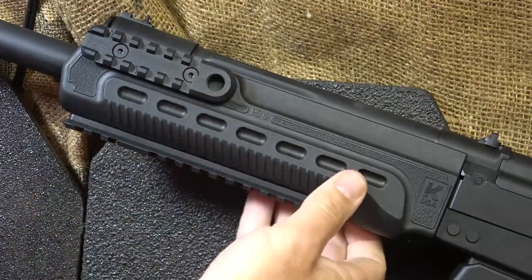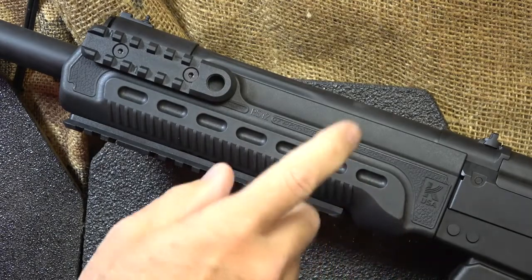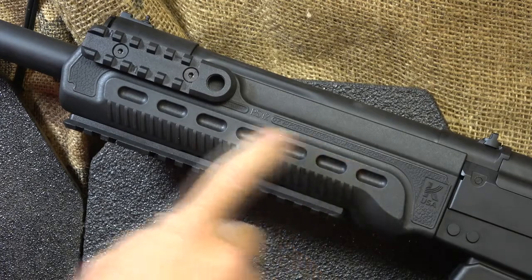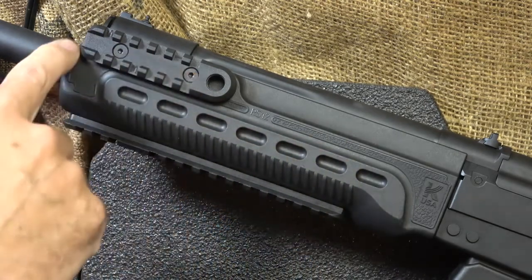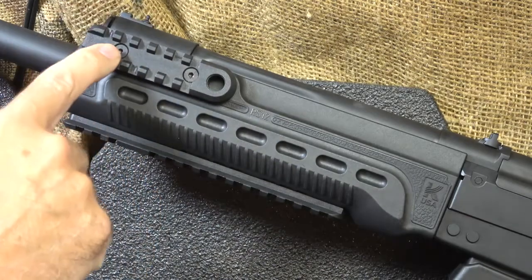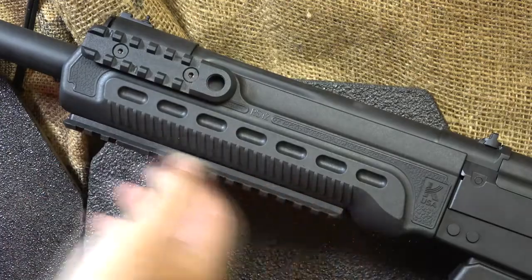Now the handguard is all polymer, but you can get metal handguards, actually from Kalashnikov USA. They are M-LOK compatible. But this is the one that's standard coming on the KS-12. It does have Picatinny rail sections on both sides of the handguard. Also it has QD points, and then you have a Picatinny rail at the bottom.